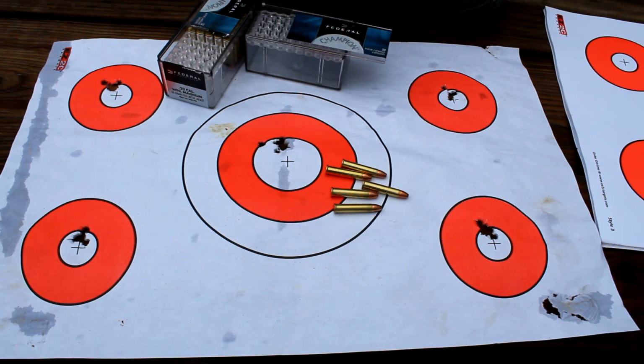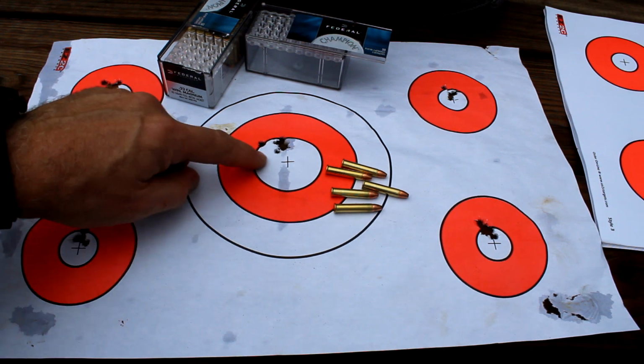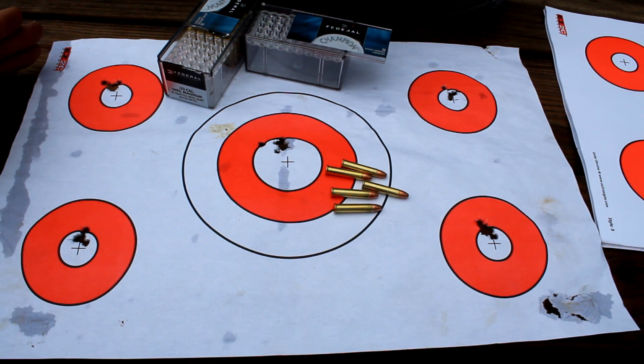Here we were shooting 25 yards. I was on 2 power, shooting at the minimum setting on the scope. Still just really solid little groups. Every once in a while a little flyer, but this is just Federal Premium. It's the 40 grain full metal jacket. It's just target ammo, not anything particularly special. It's just good standard ammunition.